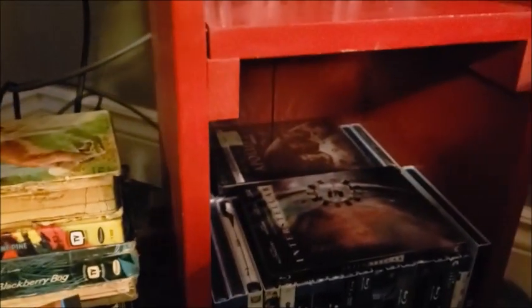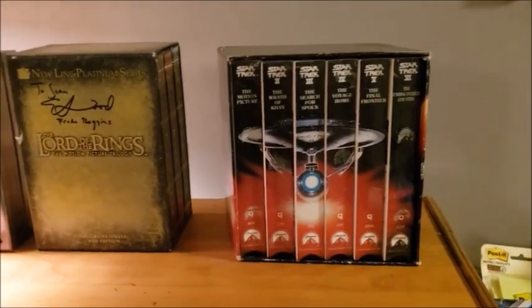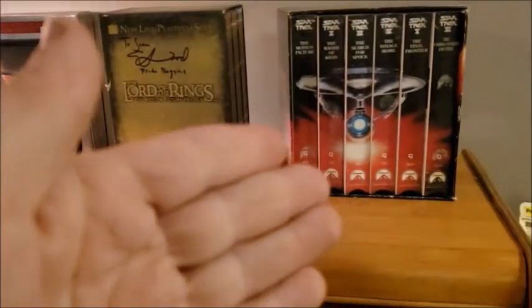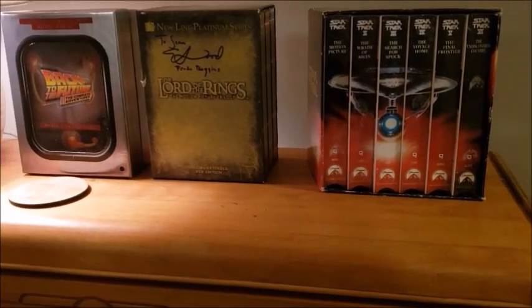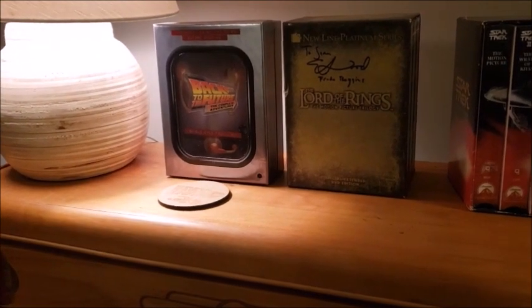So I'll go into that in more detail later. So that was basically an overview of my VHS collection and a preview of my DVD collection. I'll probably go into that more in detail later.